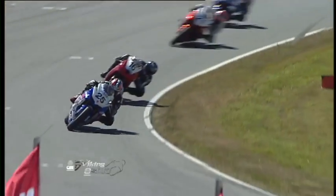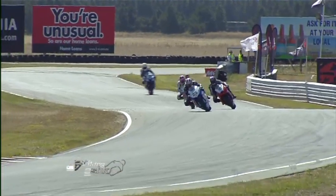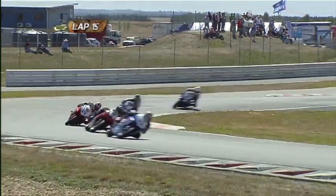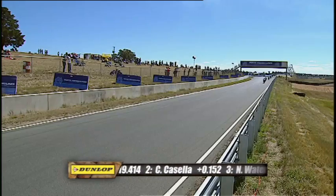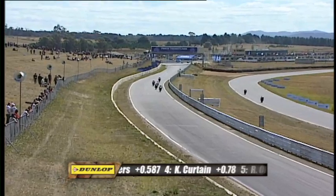And isn't that the thing? You get the big run down the back straight, you sweep to the outside of the sweeper, but it leaves you narrow for the next left-hander. Yeah, stuck in tight, and you've got to stop and turn it a little bit more. Still, Curtin in fourth. Olsen, we'll see what he's got left in his bag. Curtin's teammate, sitting in fifth at the moment. Still Brodie Waters, Christian Casella, Nick Waters, Kev Curtin and Olsen.